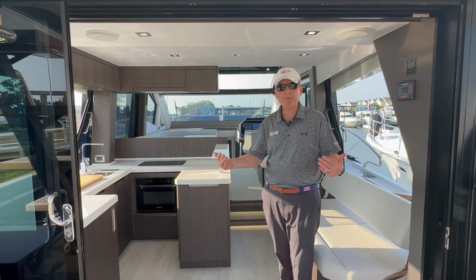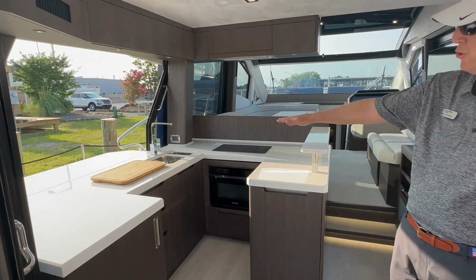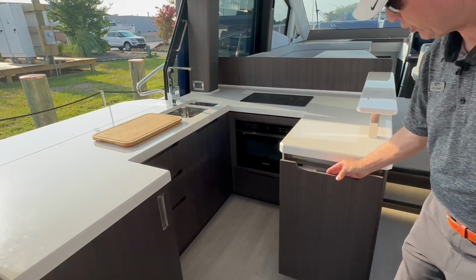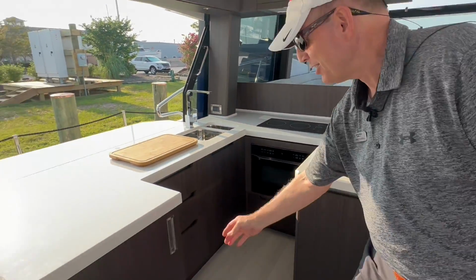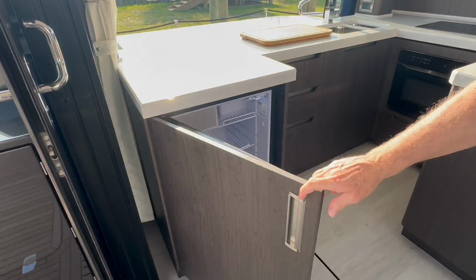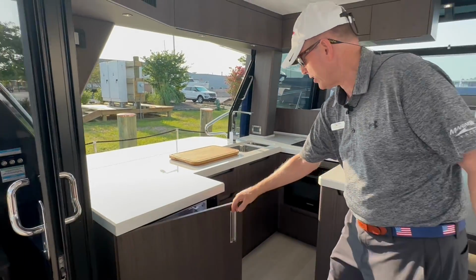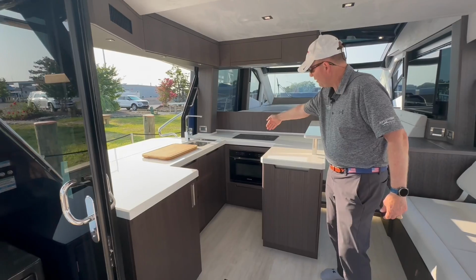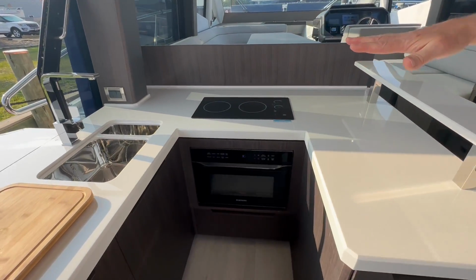So as we come into the cabin here on the 510 Sky, your galley is to port. You've got two refrigerators here. One is a large drawer refrigerator, and then surprise, surprise, you've got a large door refrigerator over here as well, and freezer up top side. So plenty of space to keep your drinks cold. You've got your convection microwave oven, a 2-burner electric stove, and of course your sink.